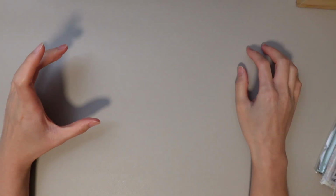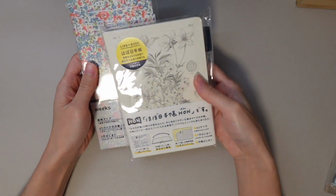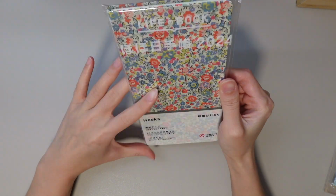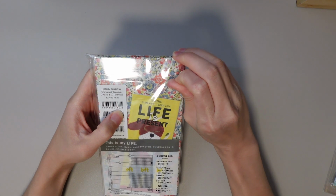As I was saying, I just need a Hobonichi cousin and that's it. But I was in Loft and I was getting all anxious and I picked up a few more things and then I put it back and I ended up grabbing it anyways and checking out because, I mean, how often do you get to go and shop for Hobonichis in Japan? So I don't really need these other ones that I got, but I'm going to find something to use them for. This is the Hobonichi Weeks, and it's the Liberty Fabrics cover, Emma and Georgina.